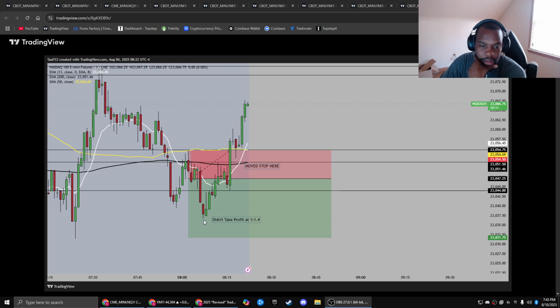I didn't take profit at like 1 to 1.4, and that was in this area. I just kind of wanted to tap this area and see the EMAs in line, but it didn't. After I seen this pullback, when I seen it tap this 200 EMA and come back down, but it really wasn't printing any red candles, I moved my stop loss to this high. This kind of resistance right here with this double high, and I just got stopped out there. I didn't take a full hit, but I would have if I didn't move my stop loss.